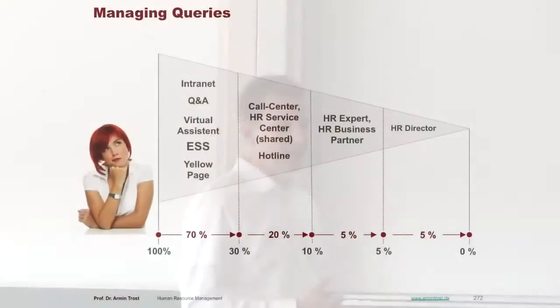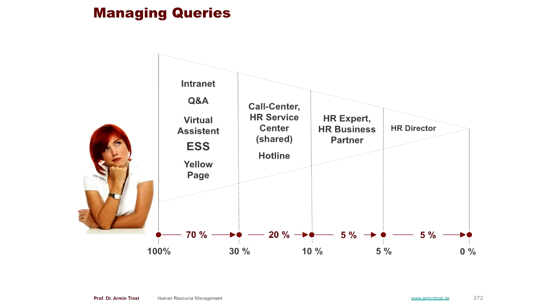Or you have something like an internal yellow page. Oh, I need an expert on something, on labor law. Where do I find information about working contracts, or about our salary schemes? So you find a yellow page and you find some experts which you can contact. So the idea is that in the first step, you are enabled to answer your question on your own.